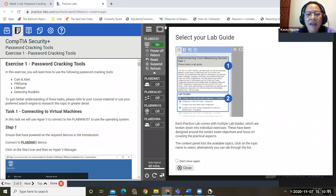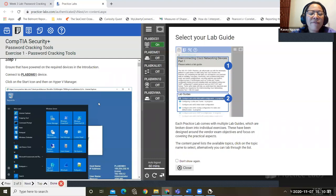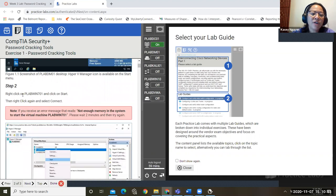So where do I turn that on? I would turn it on here. I just simply click the virtual machine to turn it on. I think they say 7, but I think they meant Windows 10, but let me see. On the lab, the PDDM01 is the Hyper-V manager. It's a server that services virtualization for the Practice Lab environment. So this is why you have to turn it on. Follow the steps. These steps basically show you how you can turn on your Windows 7. Oh, I forgot, it's a virtual machine that's inside that.